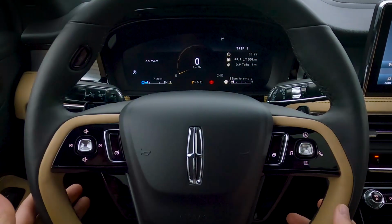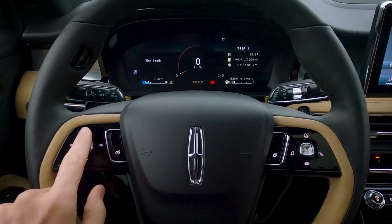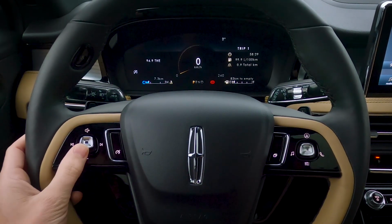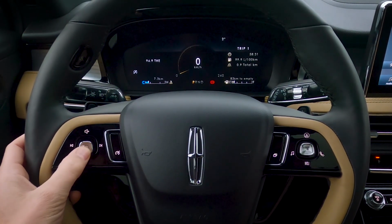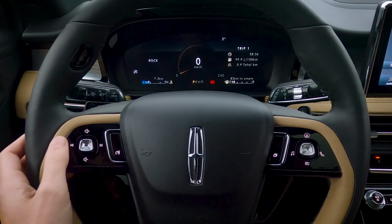Okay, next up, let's take a peek at the steering wheel. So a couple things to point out. Starting off on our left-hand side, we do have our volume rocker, so we can go up in order to increase the volume, or move that down in order to decrease. We can change songs or change stations by moving this rocker left or right.